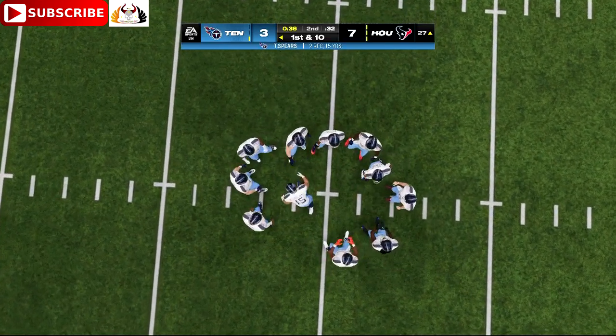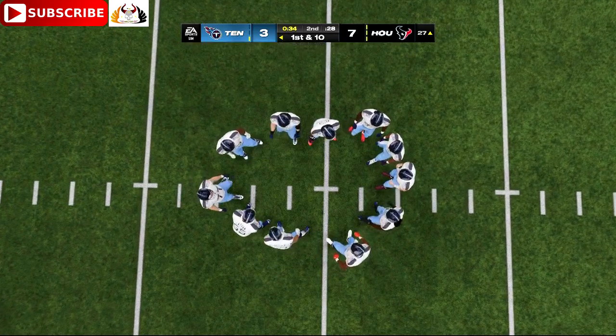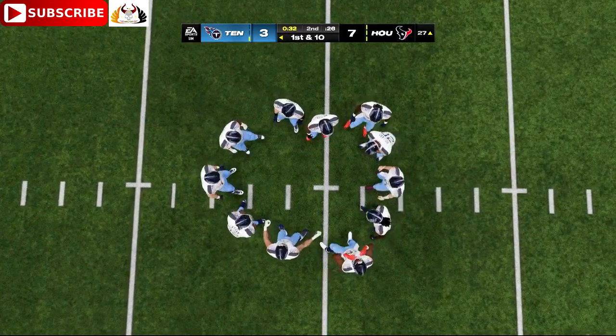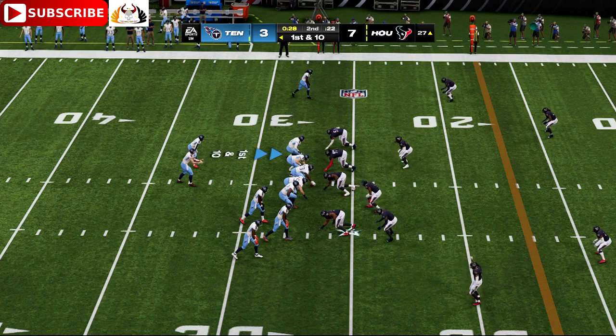Well, I like the play design there. They occupied the defense downfield, everyone trying to account for someone. But unfortunately, they didn't account for the running back slipping out of the backfield, and he was absolutely unnoticed and wound up getting big yards on that play.